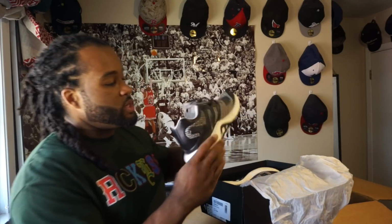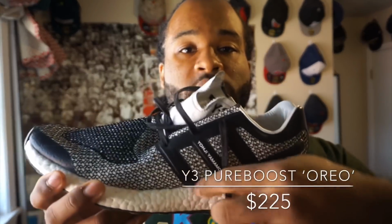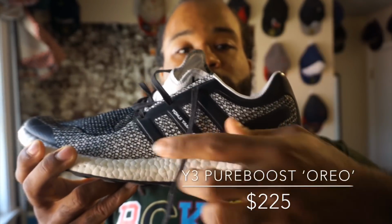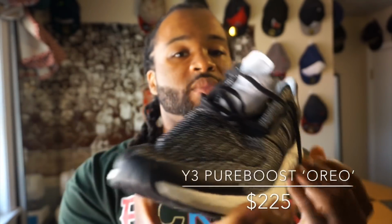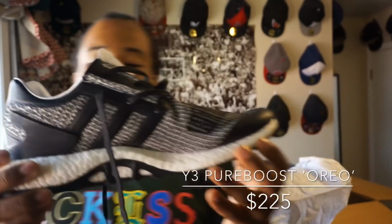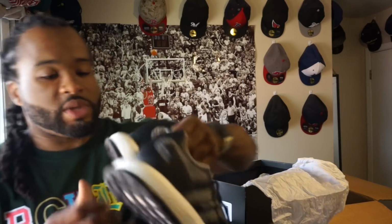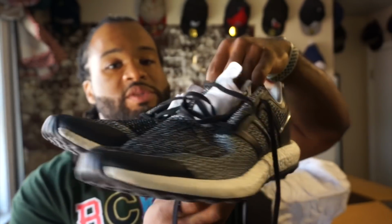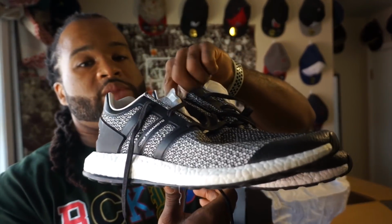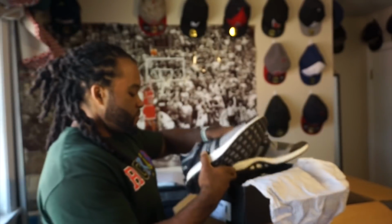I'm just gonna show you how they look, man, because I have no idea what I'm holding here. Boost bottom. I don't know what that says right there. I'm not even gonna try to butcher it if I try to pronounce it. I don't know. Could be worth a lot, could be worth nothing at all. I'm gonna have to go on GOAT and StockX and eBay and see what price ranges these things fall in, because I've never seen them before. I just heard Y3 was, you know, at one point in time sought after.